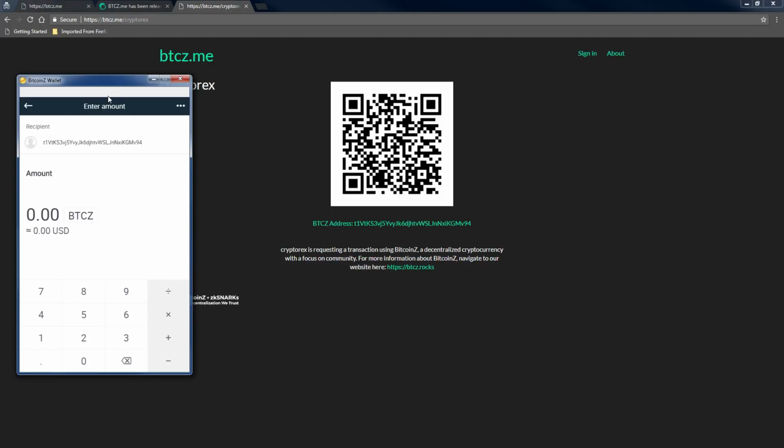So what this does is it enables you to generate your QR code and your link with a very simple link that you can send to whoever, so you can receive BTCZ really instantly. And people that already have BTCZ can go back and forth and just share links instead of having to paste your address, copy it, or scan a QR code. That's how simple it is.